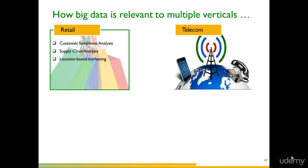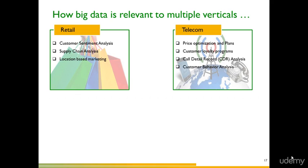Another vertical is telecom. Price optimization and plans. Finding customer churn. Customer loyalty programs. Call detail record analysis. Network optimization. User location analysis. Customer behavior analysis. This list can go on to other areas like utility, manufacturing, the travel industry, etc.